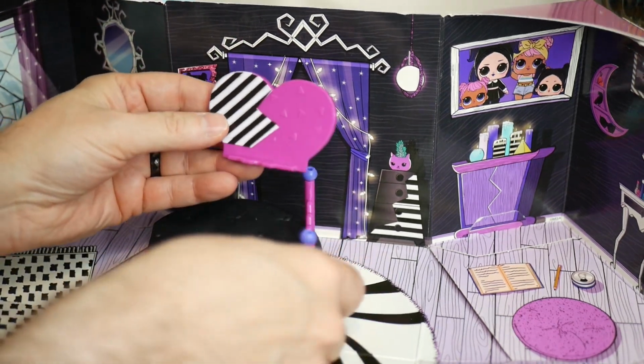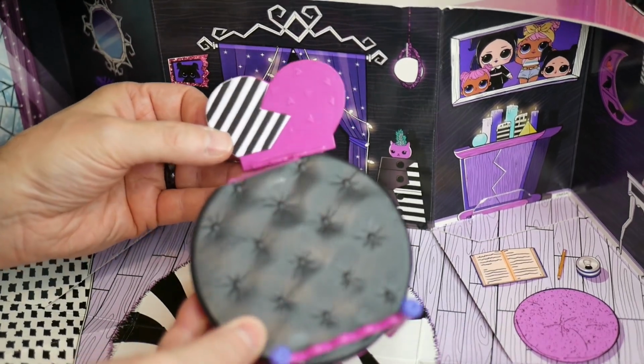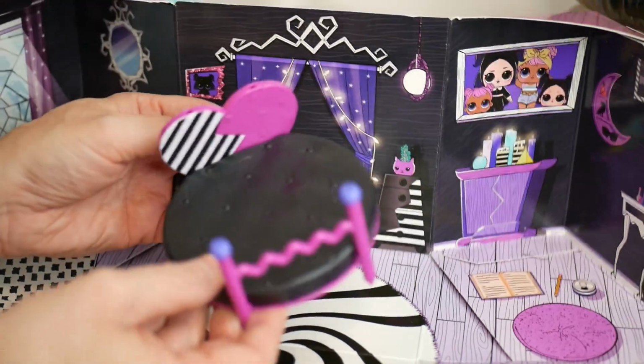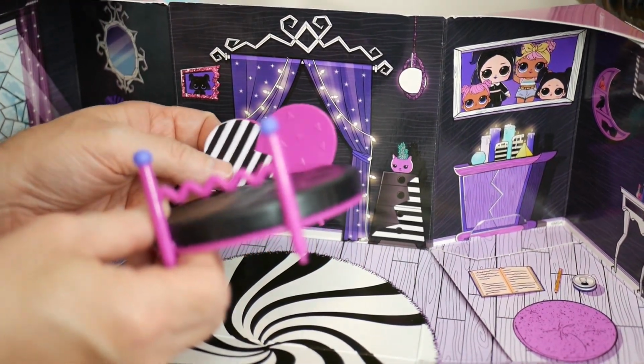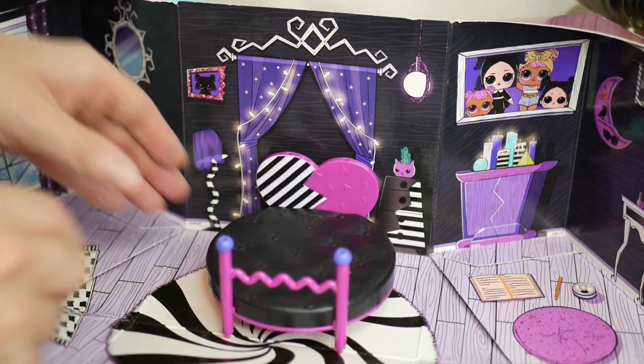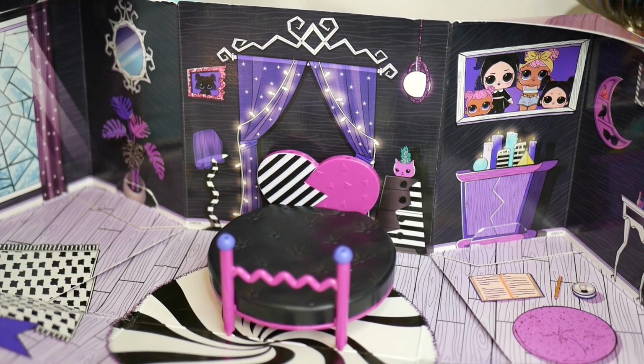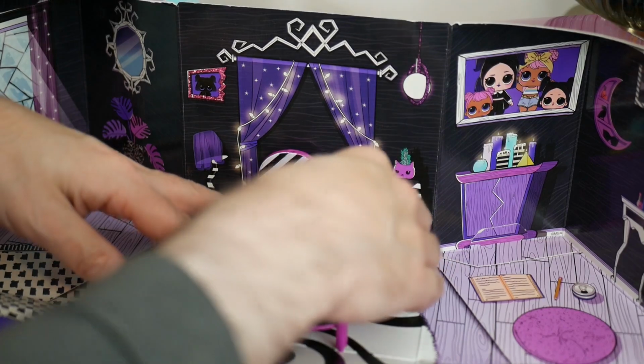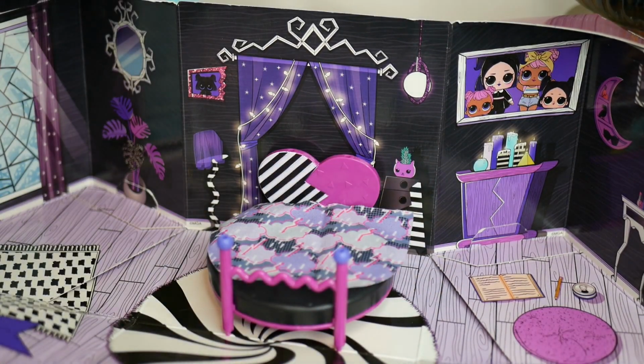I do have this bit here. So I think this is probably for... that'd be the head of the bed there. And then we've got this, which is obviously the kind of bed cover. So that's cute.